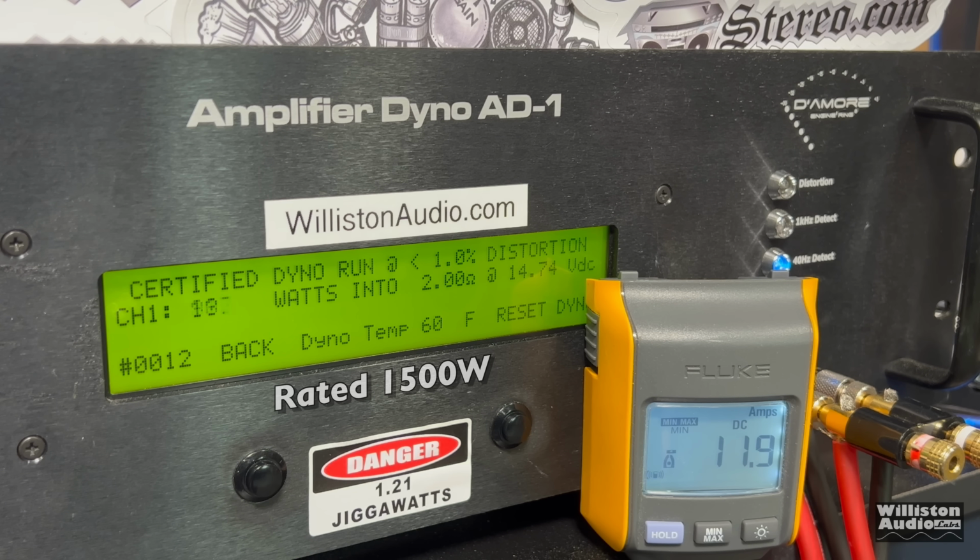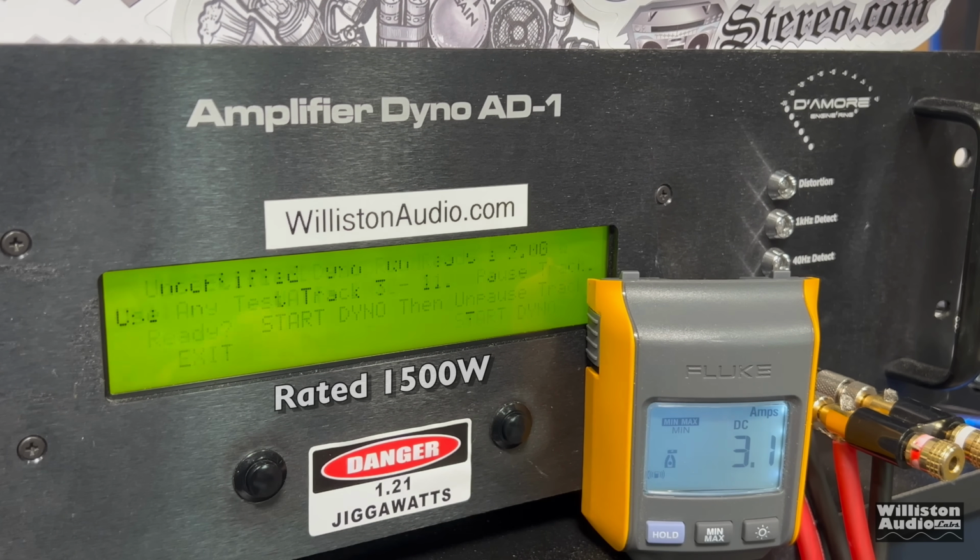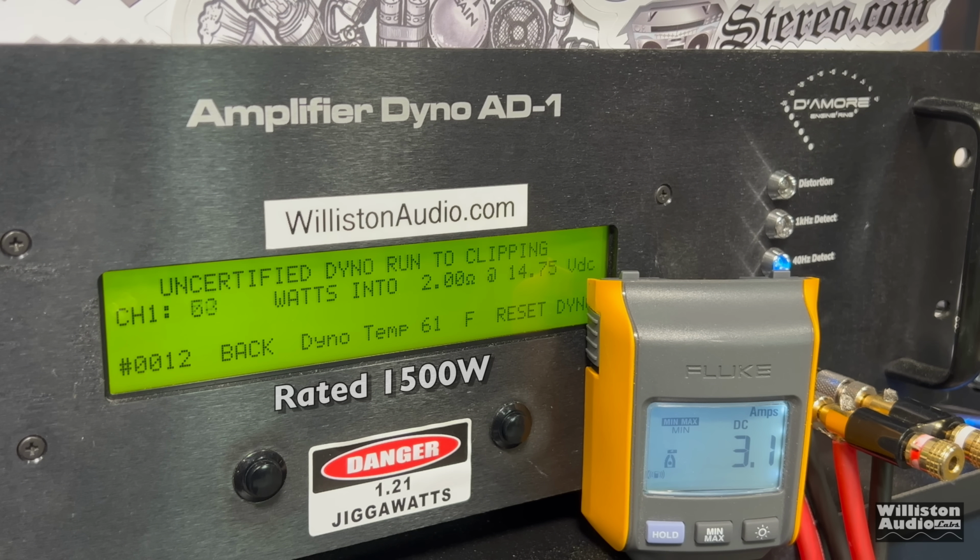Rated 1500 watts. Certified test first to 1% total harmonic distortion. Can we get 1500? Not quite. 1459 at 14.47. That's statistically close enough, but let's see if it gets to clipping, because in these real budget amplifiers, I mean, this is what you guys are looking for anyway, so can we get the 1500? Yes, we do.